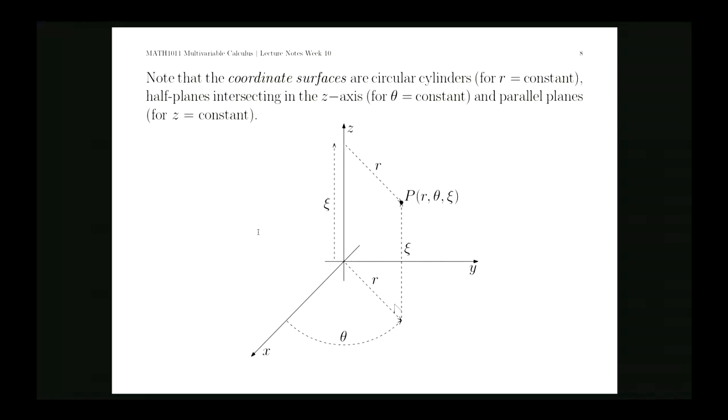Right, so this is what a point in 3-dimensional space looks like in cylindrical coordinates, and you should be able to convince yourself that every single point in a 3-dimensional space can be represented uniquely by some r, some theta, and some xi, which is basically just z. Right, so the coordinate surfaces are basically cylinders. So for r as a constant, they're just cylinders. For theta constant, they're half planes intersecting the z-axis. So remember, theta goes from the positive x-axis going anti-clockwise, just the same as polar coordinates. And then xi or z is just basically the height, right?